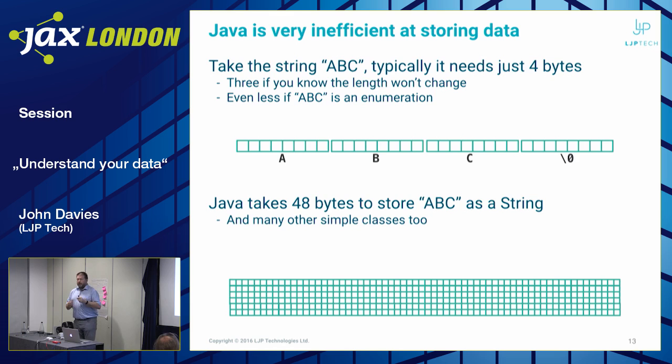But if you were saying, well, hang on, I'd like to be able to do manipulation of this, I'd like to find the string length, I'd like to be able to do copies. So what's happened is that quite often in the C, C++ world, we built a library around this. We had a string library in some of the later versions of C++.